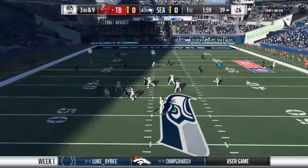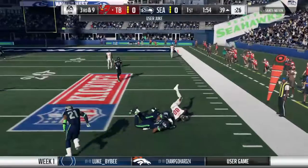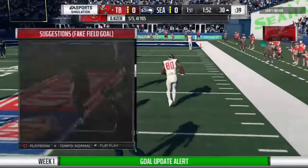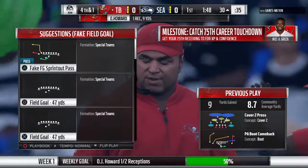Now they'll bootleg it with Kaiser. Throw right side caught by O.J. Howard. And a pretty little juke move there on a nice gain. They do get 9, but it leads to fourth down.